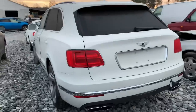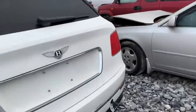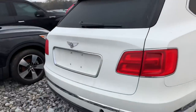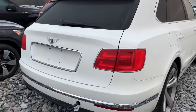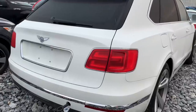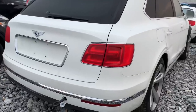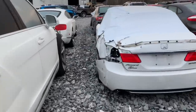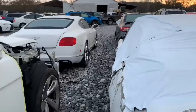All right, had to do it. It's not one of the cars I wanted to check out, but it's a Bentley. Bentley Bentayga. We gotta check it out. Now, me personally, I like this back better than the newer back, the 2020 joint. It just looked a little weird. I like it on the coupe, but I do not like it on a truck. Speaking of the coupe, what the hell? We got a coupe. They put them right by each other, man.